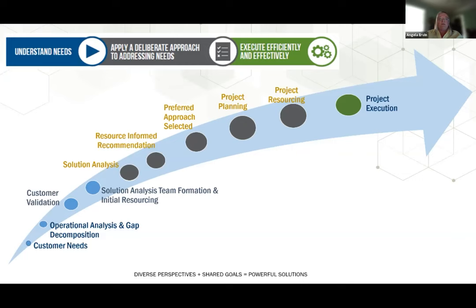So I think we've covered this, but I'm just going to use this one graphic to give you a picture of the process from customer needs through project execution. And what I want to point out that really isn't shown on this slide, and I wish I had put it on the slide, I apologize for that, is that the matrix partners that make this happen are critical.